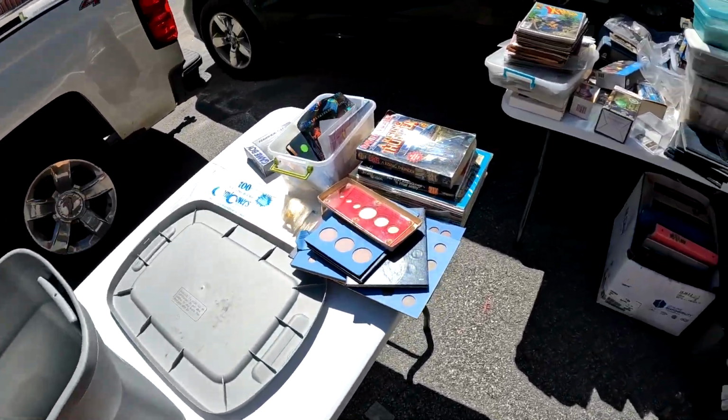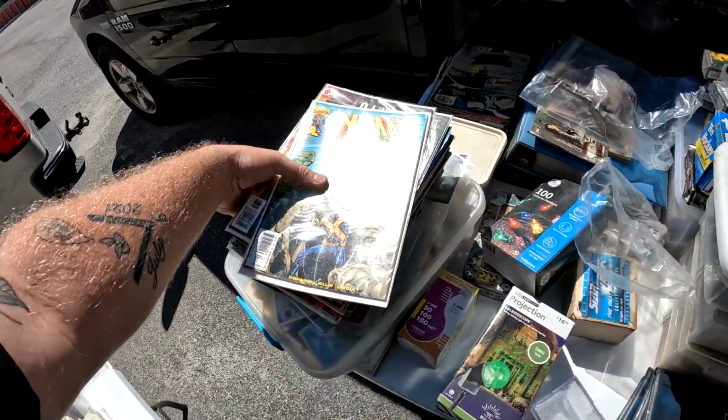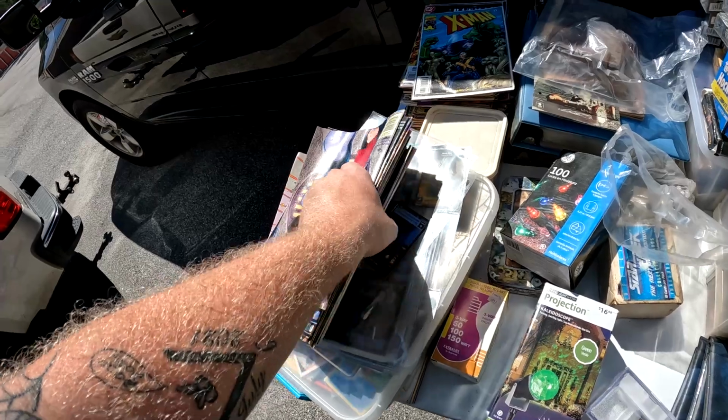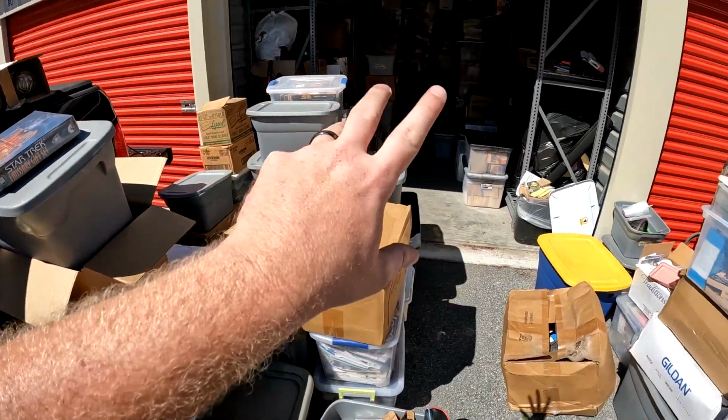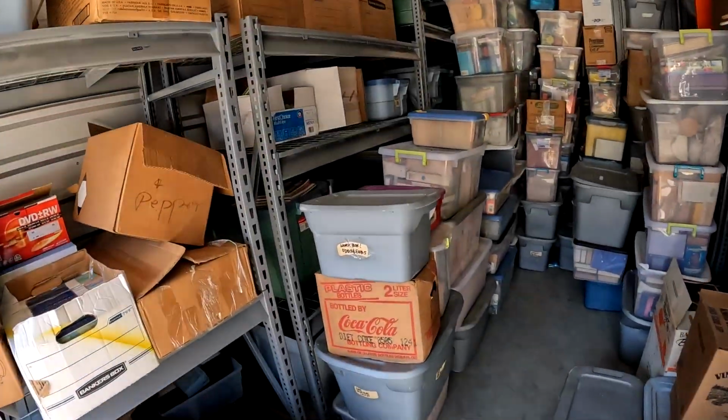Just really cool stuff. More comic books that we found. All these will just kind of go, so like I said, the cards and stuff will go home with me, just to put in the garage until we get through the rest of this stuff. As a matter of fact, let me show you guys how much we've got done. Yeah, we can actually walk in here now.